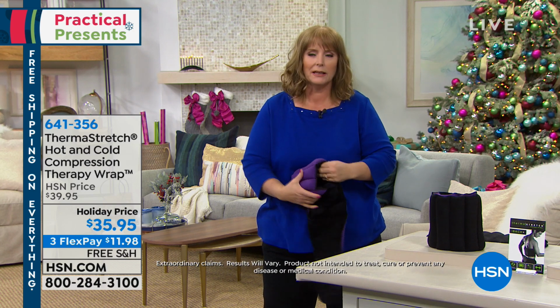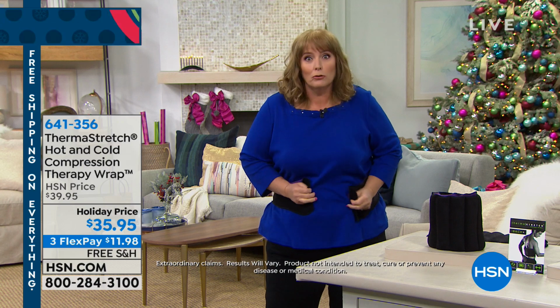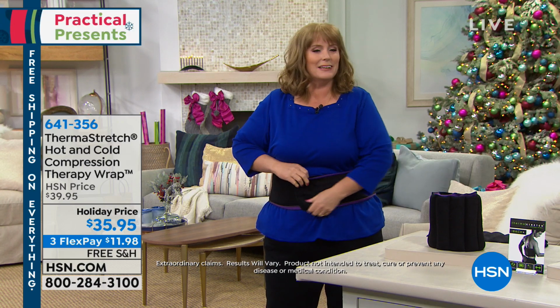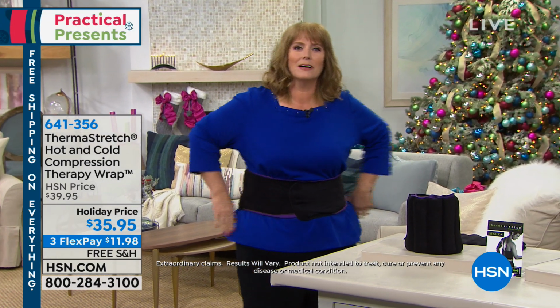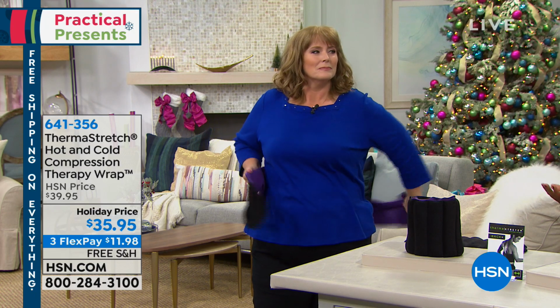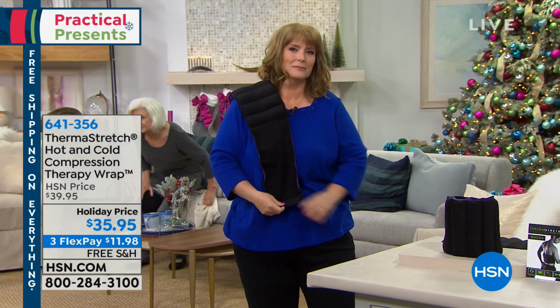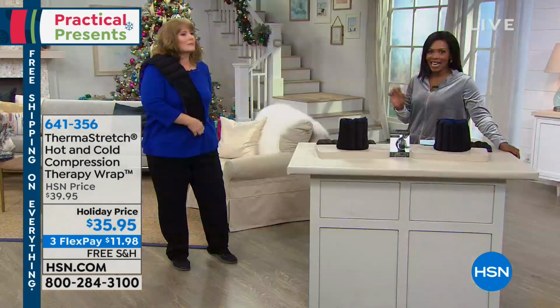Sometimes the kids get little boo-boos and they need a little TLC, but they don't need emergency. They just need some TLC. So a little heat or a little cold goes a long way. Look at how simple it is, and it's comfortable. Even when you're wearing it, you can go about your day. You don't have to stop your life just because you have pain, because pain is going to come into everyone's life, but we have a way to be ready when it happens.